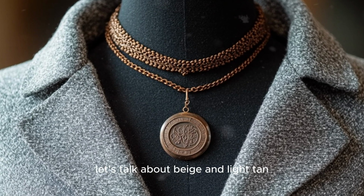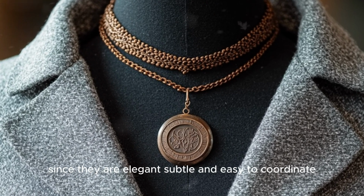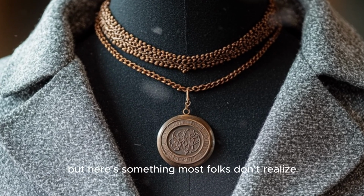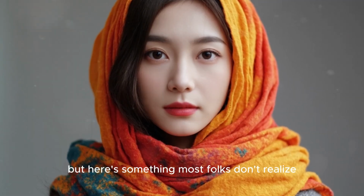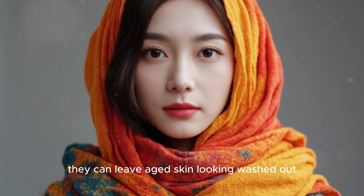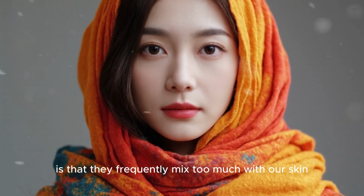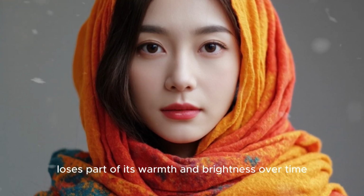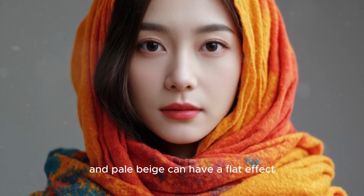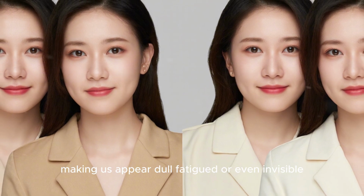Let's talk about beige and light tan, two classic neutrals that many women adore since they are elegant, subtle, and easy to coordinate. But here's something most folks don't realize. While beige and light tan appear to be safe choices, they can leave aged skin looking washed out and lifeless. The issue with these delicate neutral tones is that they frequently mix too much with our skin, particularly as we age. Our natural complexion loses part of its warmth and brightness over time, and pale beige can have a flat effect, making us appear dull, fatigued, or even invisible.